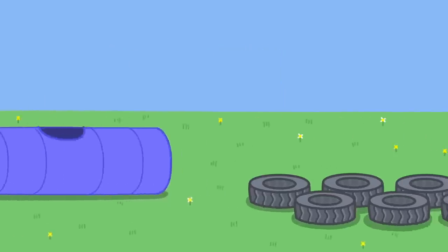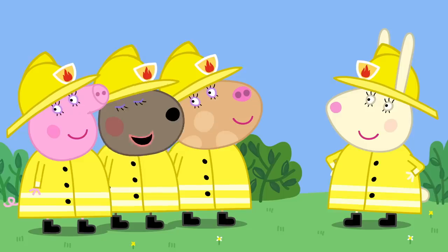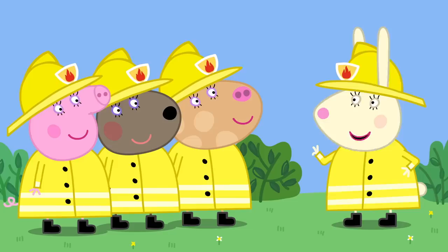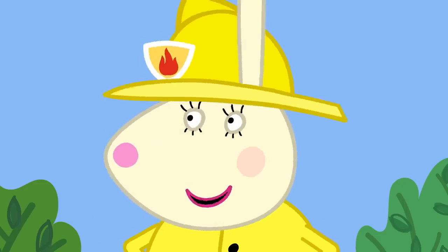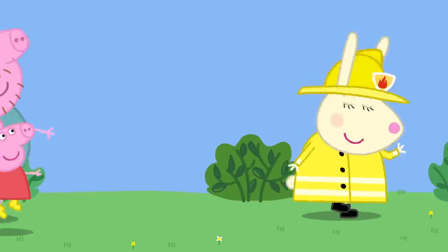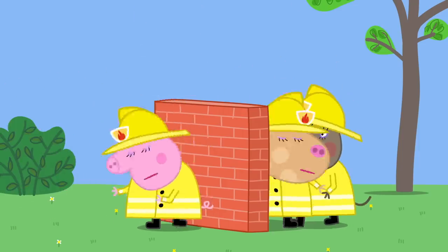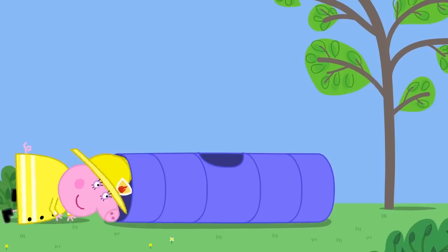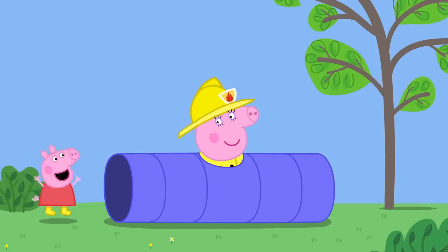This is the fire station obstacle course. Running through this keeps us fit and healthy. So that in an emergency we can keep going. We've shown our ready and our steady. Now let's practice our go. Ready, steady, go! The first obstacle is the inconvenient wall. Go, go! Next is the confusing crawling tube. Oh, where am I? Oh, here I am. Go, Mummy, go!